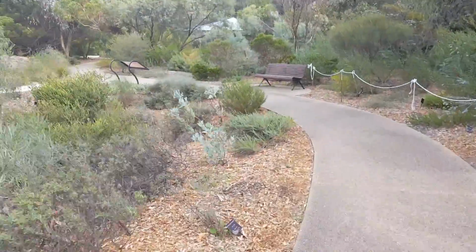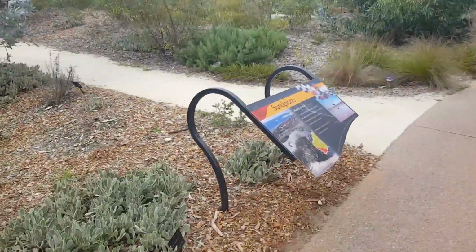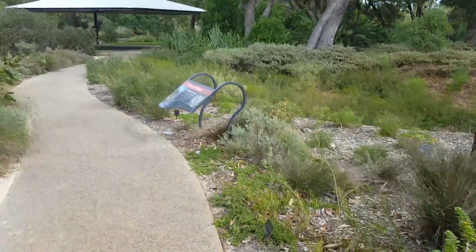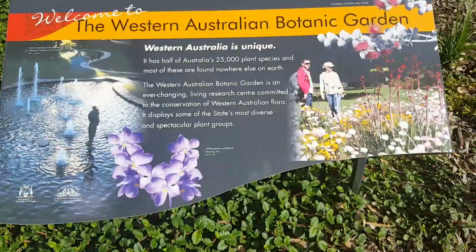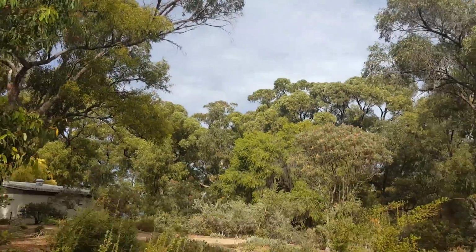This is where we begin our walk, the Conservation Garden. Few people, even residents of WA, will ever have the opportunity to see these plants growing in their natural habitats. Housing 400 species, the Conservation Garden provides an up-close view of the essential and substantial work the Botanic Gardens and Parks Authority undertakes to preserve West Australia's precious biodiversity.